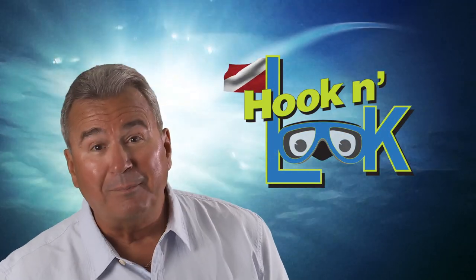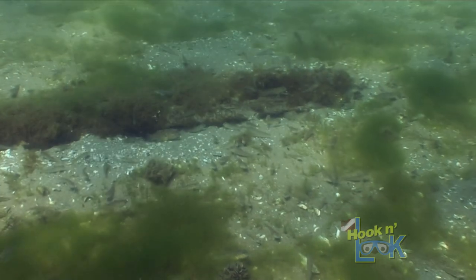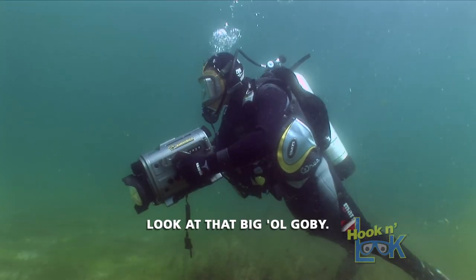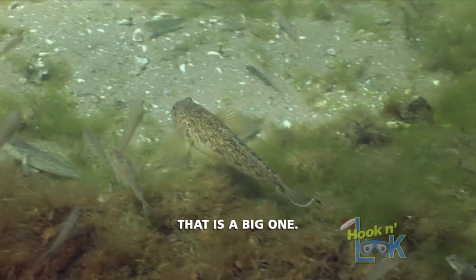Awesome fish. Round Gobies are plentiful because they're extremely prolific breeders and spawn often. Also, it's interesting to learn how they spawn. Watch this. Look at that big old Goby. Oh yeah. Big chunk. That is a big one.